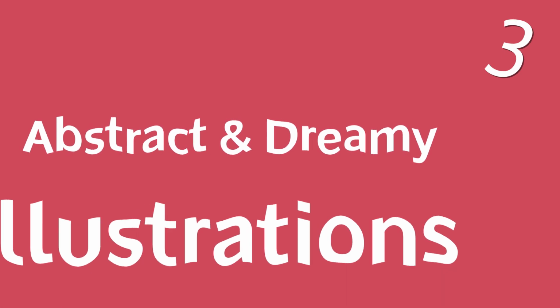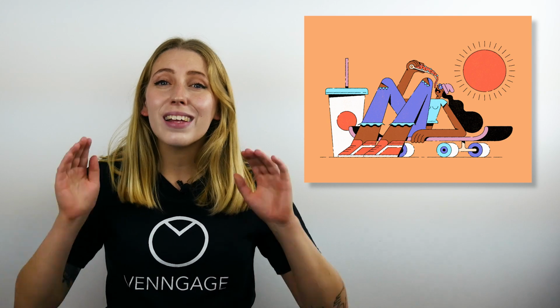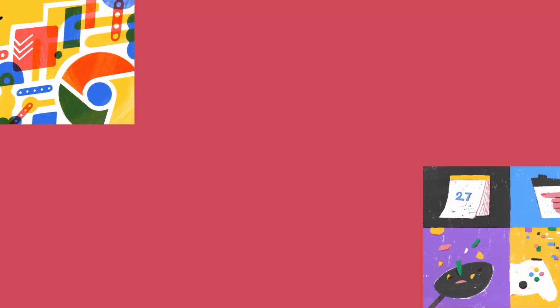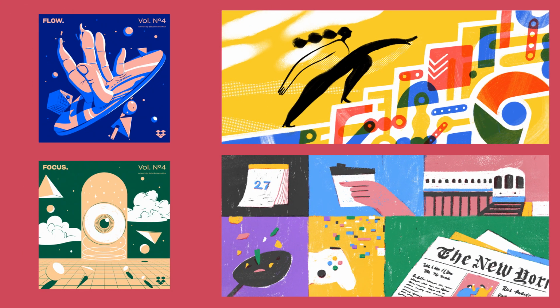Trend number 3. Abstract and dreamy illustrations. So companies have been using illustrations for quite a while now, so your brand needs to work even harder to stand out. Using completely unique, abstract illustrations will guarantee that no other brand looks like yours. Check out this example from Dropbox, and these from Doist. Both similar concepts, but completely different executions.